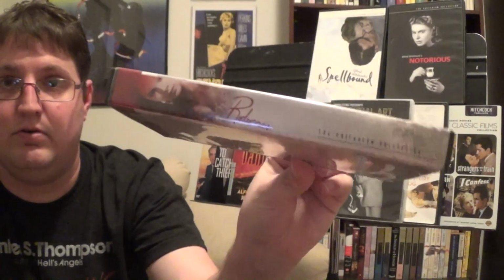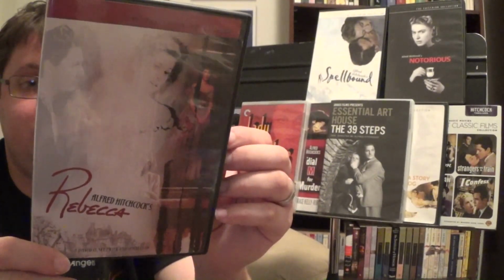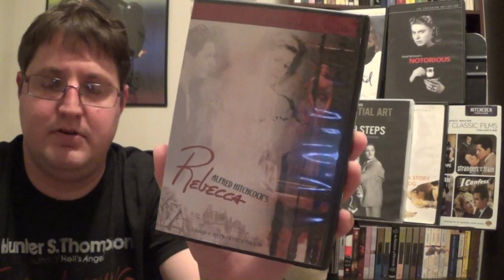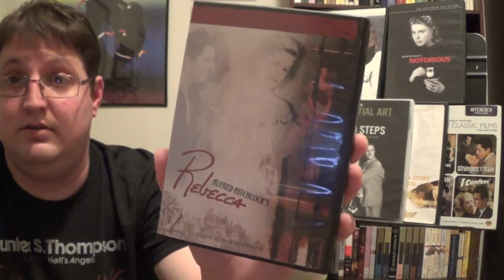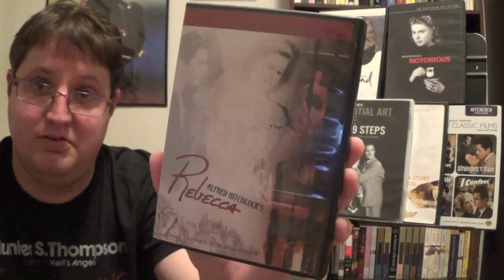There we go. Next up, we have another Criterion Hitchcock, and that is Alfred Hitchcock's Rebecca. Look at that cover. It's beautiful. And it's one of the thicker spines. And this is loaded with special features. This is his 1940 film that won the Best Picture Academy Award. So, yes, this is an amazing film, very atmospheric, and that's really what sells it. And it doesn't help that you have Joan Fontaine and Laurence Olivier just blowing away every scene that they're in. It is truly a romantic but very haunting film. The atmosphere in this film is amazing.